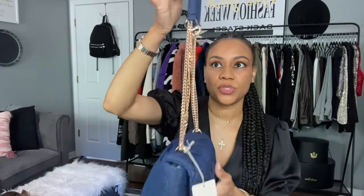Next up is this Target handbag, and I've been looking for a denim handbag. I feel like in the spring and in the summertime, denim re-emerges. We're wearing our denim shorts and our shirts and things of that, and slides. So I feel like denim really comes out in the spring and the summertime. So I've been looking for a cute denim handbag. I thought this was super cute. I thought the chain was super cute.